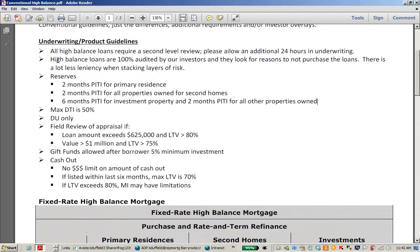Before we get into some of the specific guidelines, I want to take a moment and talk about these first two bullet points. These high balance loans are also high profile, is what I call them. Our investors audit 100% of these files. Typically, investors will only audit high LTV loans, or they'll do it randomly, or if there's an early payment default or early payoff, that might trigger an audit as well.